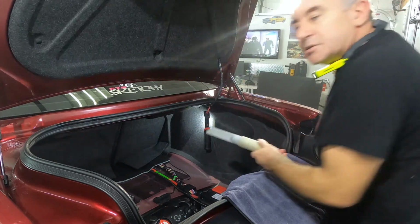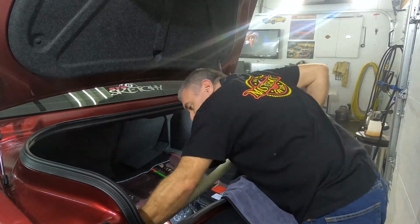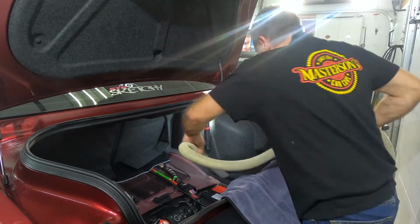Now my vacuum's actually connected to a smart switch. They come in very handy for turning appliances on and off all the time without having to walk over to them.